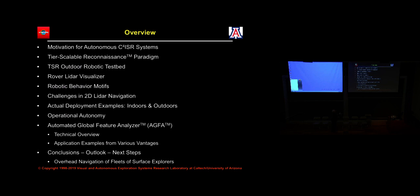So we'll briefly talk about motivation for C4ISR systems, also the T-scale reconnaissance paradigm, the test bed which we have been establishing over the last several years. I guess I could skip all that part considering where I am right here, but we'll talk about Lidar visualization a little bit. And ultimately, we'll talk about what we call operational autonomy and how to make approaches which are hopefully different from AI schemes. And then we'll give some overview of some of the next steps we're working on.